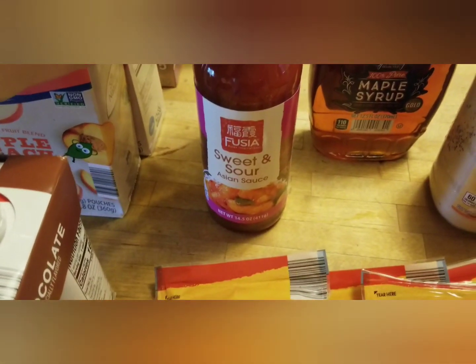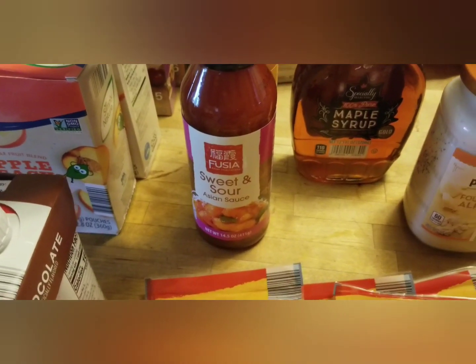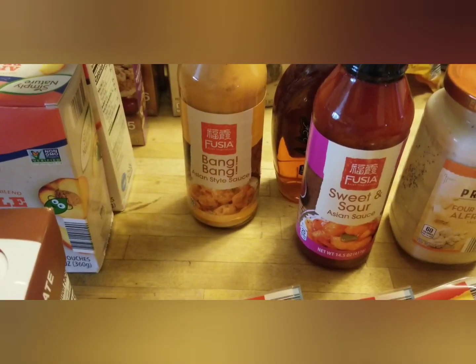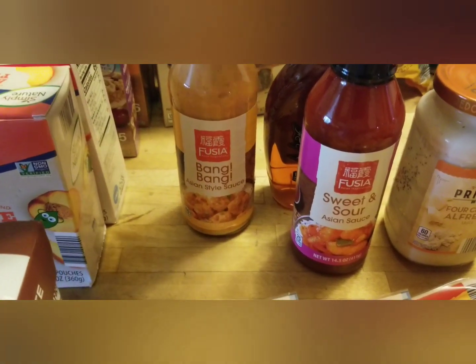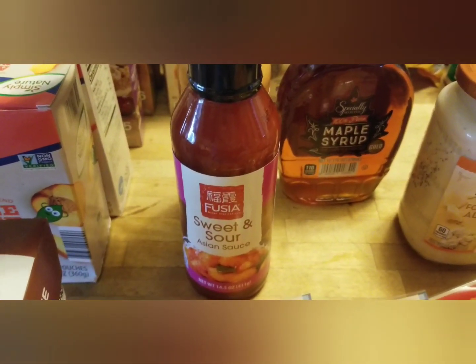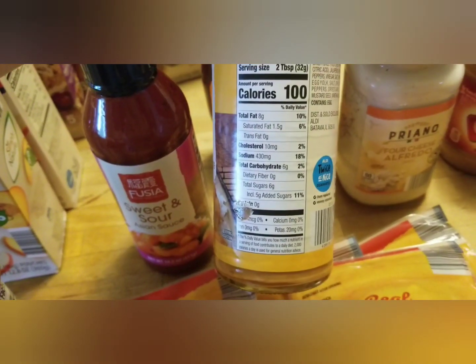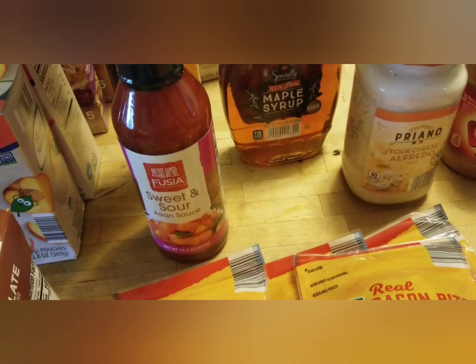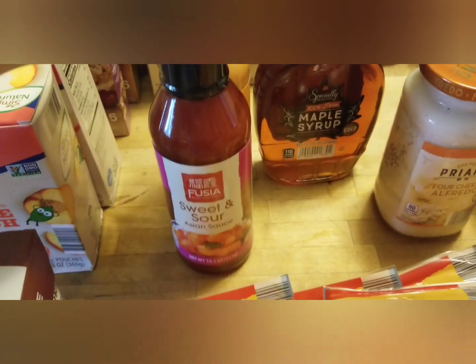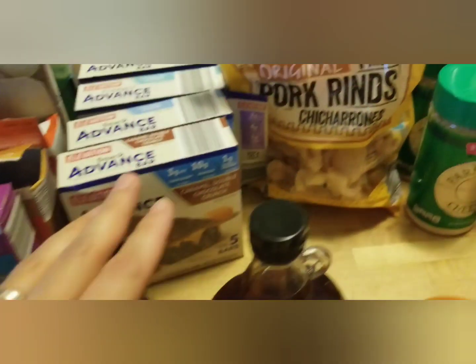For the pork fried rice, I pull out these Asian-inspired sauces from Aldi. My kids love the sweet and sour. My husband and I like the Bang Bang, which is slightly spicy. They are not low carb. Don't go into it thinking they're low carb, but 2 tablespoons is 6 grams of carbs, I believe. Yeah, so I just use it sparingly. I try to avoid all sugar, but occasionally a little bit isn't going to hurt anybody.